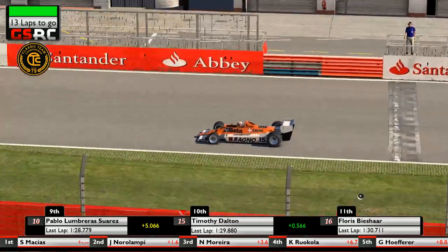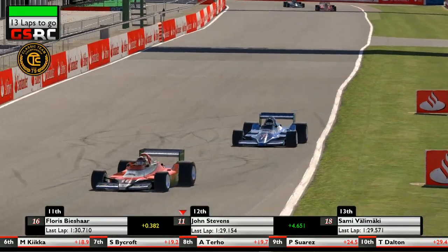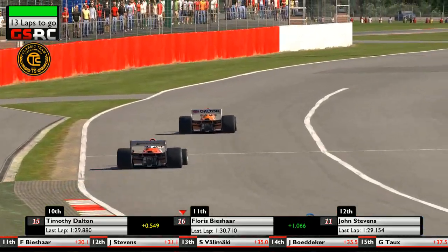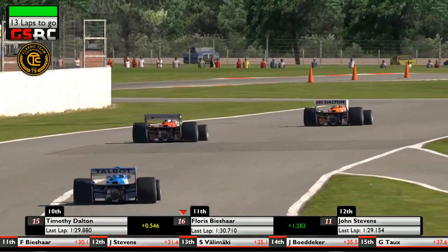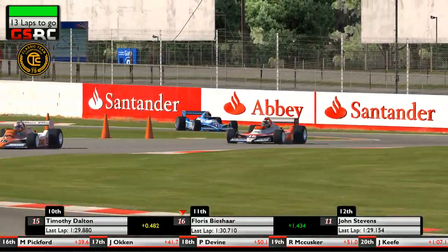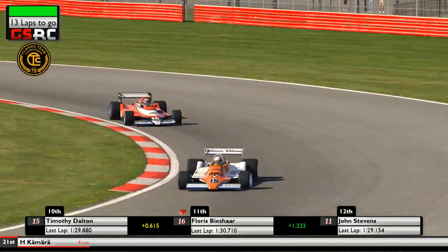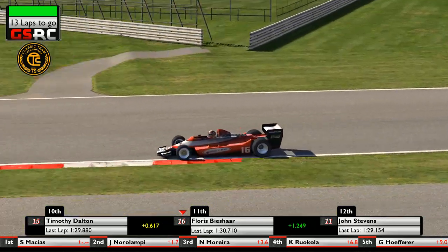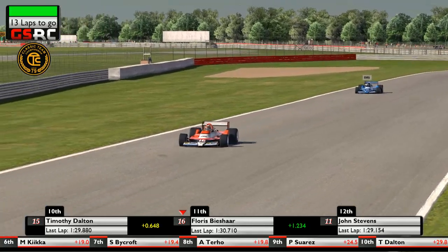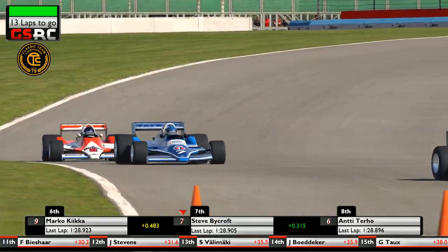John Stevens, as we come back live, is also sitting behind Bichar. Bichar seems to have qualified a lot better than he is racing. He started in 8th position. He's now down to 11th. Stevens was threatening, but he lost a lot of time through Copse. So I think Bichar can finally breathe a sigh of relief. These two have split up. Let's jump a little bit farther forward to Bycroft, still in that Finn sandwich.